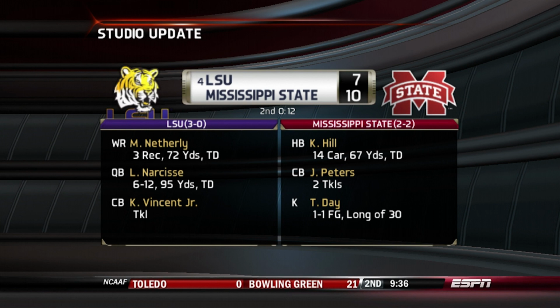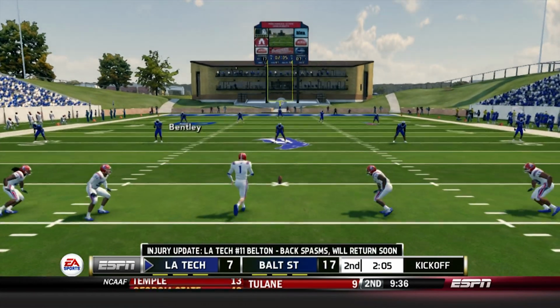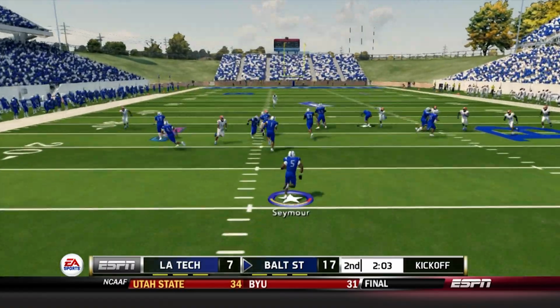Speaking of Louisiana teams, number 4 LSU in a little bit of trouble against Mississippi State, down 10-7, almost at halftime in that game. So J.R. Belton's going to be fine. Apparently he just had a minor back issue. He'll be back into this game, though, as kickoff to Seymour.